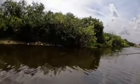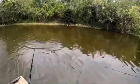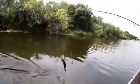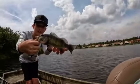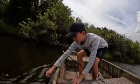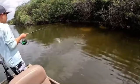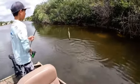Guys, got one. Oh, it's a little pea. Oh, yeah, that looks good. Guys, we got a nice little peacock here. Let's go ahead and release them. It'll be a great underwater shot. Ooh, guys, we got a little... Oh, that's actually a pretty nice one.